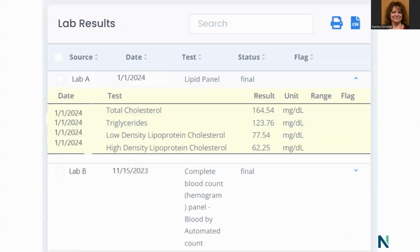The Lab Results card identifies the test and result of diagnostic tests performed on the selected patient. Each row represents the test or set of tests. For example, here you see a set of tests such as the lipid panel. Users can click on the arrow at the far right to expand the grouping to see all individual tests.